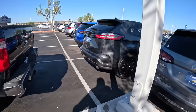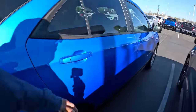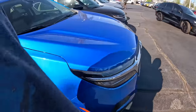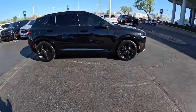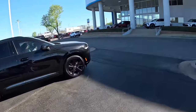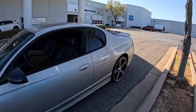This is the Equinox. No, this one don't even look as, it's not even the same energy. It's not even the same energy. So they checking out that. Yeah, I just wanted to peek through this, man.